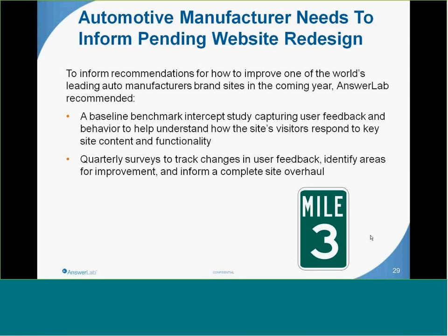So this quarterly tracking component helped us to understand how incremental changes to the site were impacting the user's experience, and also if there were any seasonality differences in how users were responding to the content and the functionality on the website.